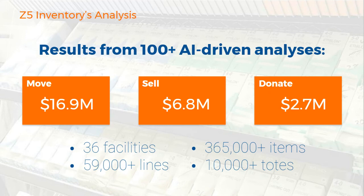In other cases, the product had no usage throughout the Steward facility group and would need to be sold into the secondary markets, and Z5 provided a mechanism for doing that. And then last but not least, there's always some amount of product, perhaps a couple of technology cycles old, that nobody's using either at Steward or in most of the industry, at least here domestically, and perhaps that inventory could be donated. And as you can imagine, the scope of this work is large. At Steward, it encompassed 36 facilities, looked at over 365,000 different SKUs, thousands and thousands of lines, and ultimately we were moving over 10,000 totes. So the scope of the effort is large and the project is not simple.